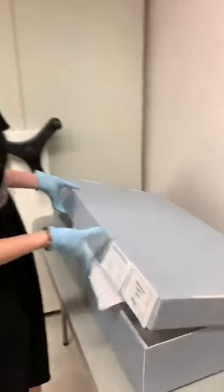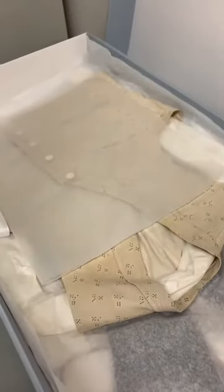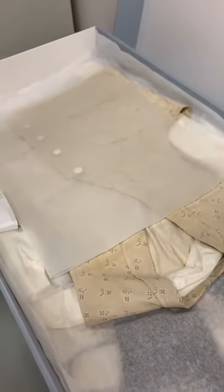You saw some of our hanging menswear, and now I'd like to focus on some pieces that are boxed. Sometimes we box things because the pieces are delicate, and honestly sometimes we box things to save space. Let's take a look at what's inside of this box. It is filled with men's 19th century waistcoats or vests.